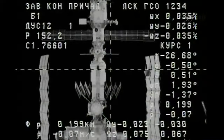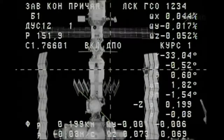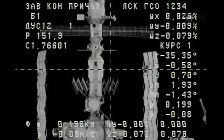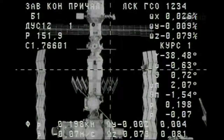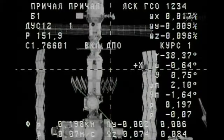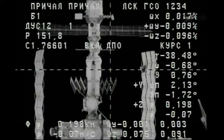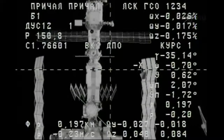For the initial. Standing by for the initiation of final approach. The BPS initial is in work and display 44. We confirm. We see final approach in display 44. We see approach.